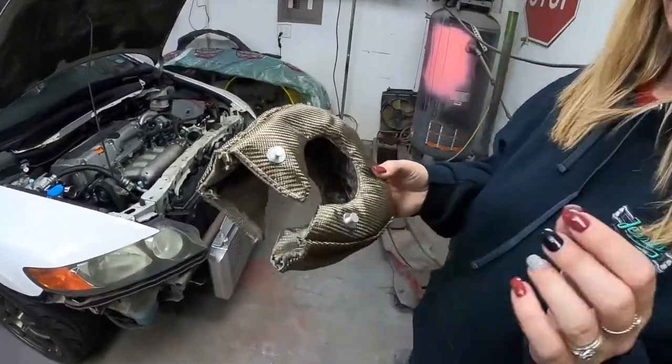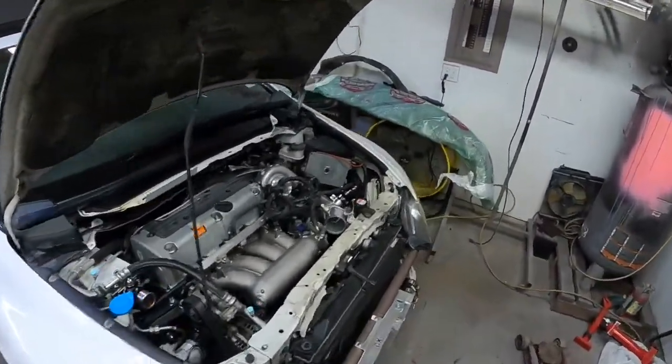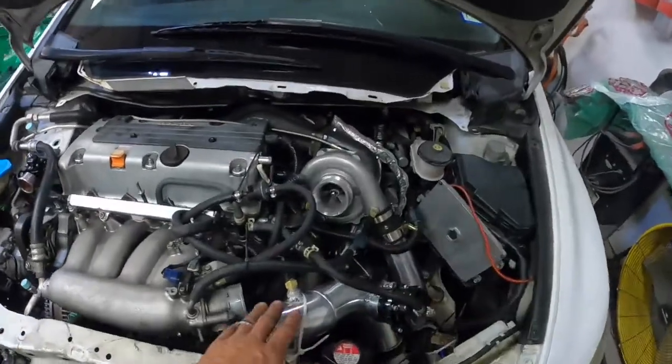The wife was so excited, she ordered herself a turbo blanket. We're throwing that on, tidying up a bunch of lines. As you guys can see, it's kind of a mess. We just got it taped off. This is all just an NA tune.